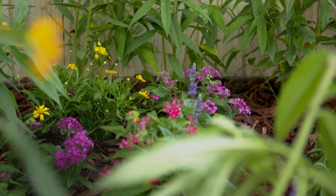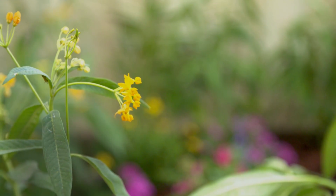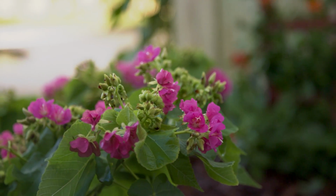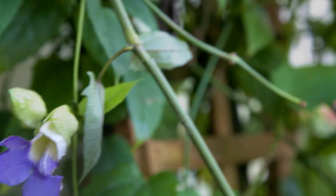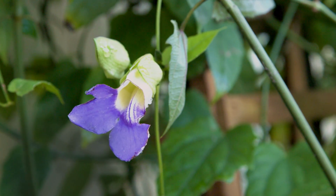The nice thing about planting for pollinators or butterflies is they're going to go to where the resources are. So you can literally have an almost immediate impact in your yard. And just with a little bit of energy, you can create a really pollinator-friendly habitat.